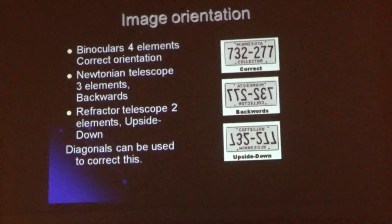Now this is what you're going to be looking at when you look through any telescope. We'll start off with binoculars, 4 elements. Newtonians, like this one over here, 3 elements, left and right is switched. Refractor, 2 elements, upside down. And there are things called diagonals that you can put on telescopes that will fix this. But for most people who are looking up at the sky, left and right and up and down doesn't matter. You're seeing the same thing. And after you take the picture, you can rotate it.